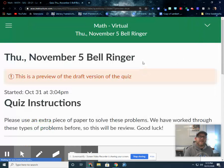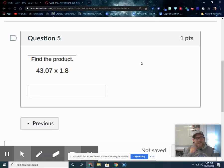All right, last but not least, find the product. You're going to be multiplying with decimals. We've also done this a few times this week, so remember the rule. Go ahead and give it a try. We'll check it here in just a second.